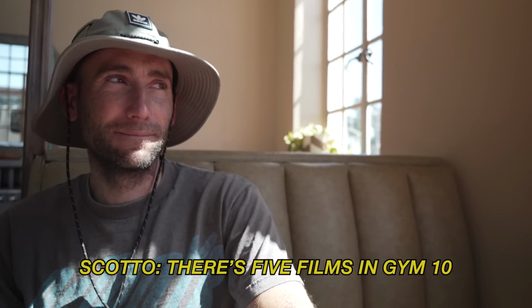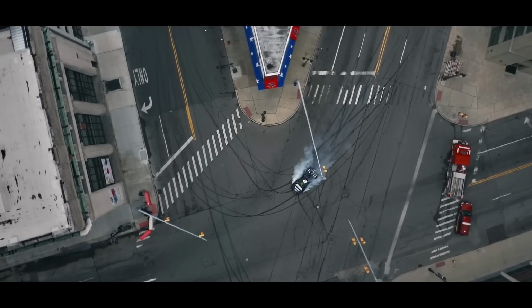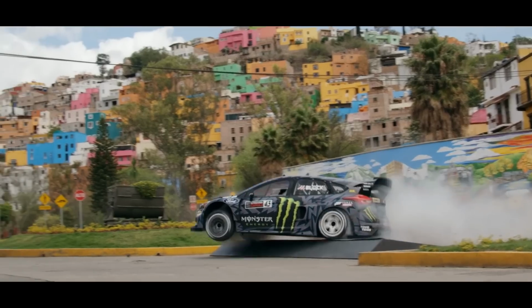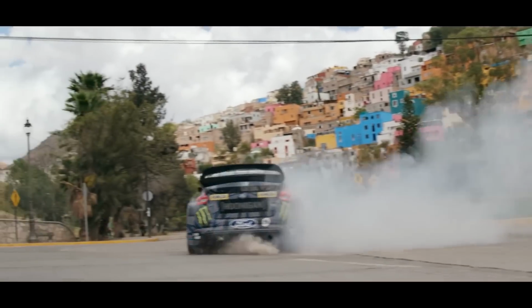There's 5 films in Gym 10. What was your favorite of the Gym 10? This one. This was your favorite? Yeah, this one or Detroit, just because I think Detroit was such a long time coming, and I think the texture of Mexico is really cool, but yeah, it'd probably be those 3. So, all right, so that's it. We're gonna go and check out our favorite spots, a little Gymkhana tourism here in Shamrock.